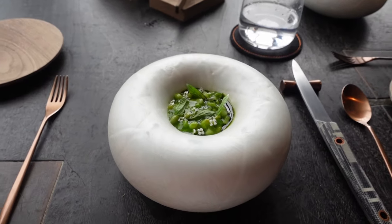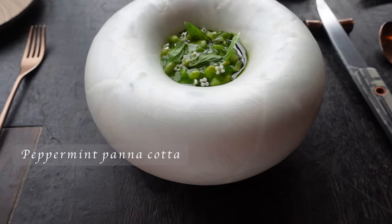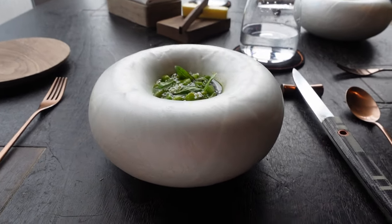Freshly picked green tea, so it comes with a combination of mint panna cotta at the bottom. All on top, you will have mint leaves as well. And a mixture of some kiwi and pickled cucumber. It will be nice to have a little bit of everything, so you can start from top to bottom to get all the flavors. First dish.